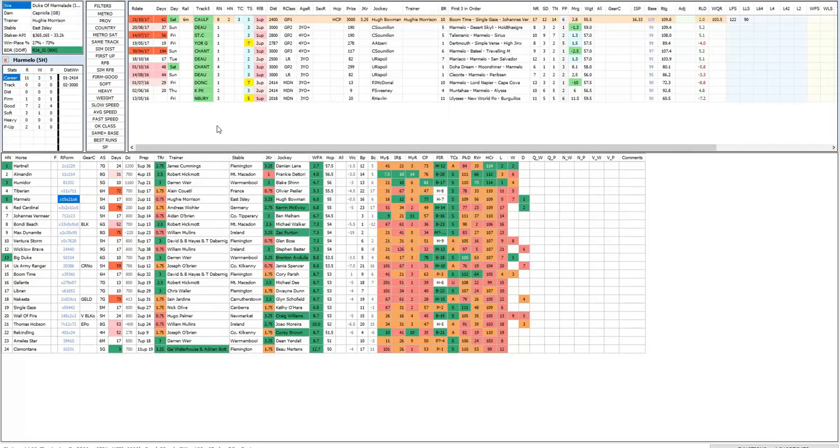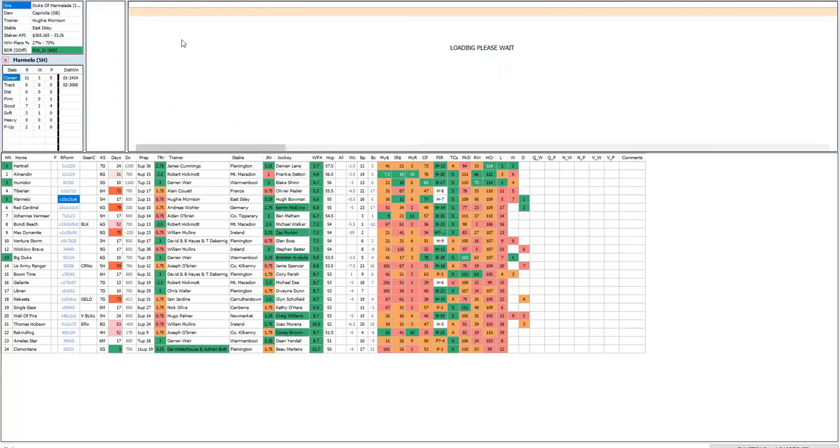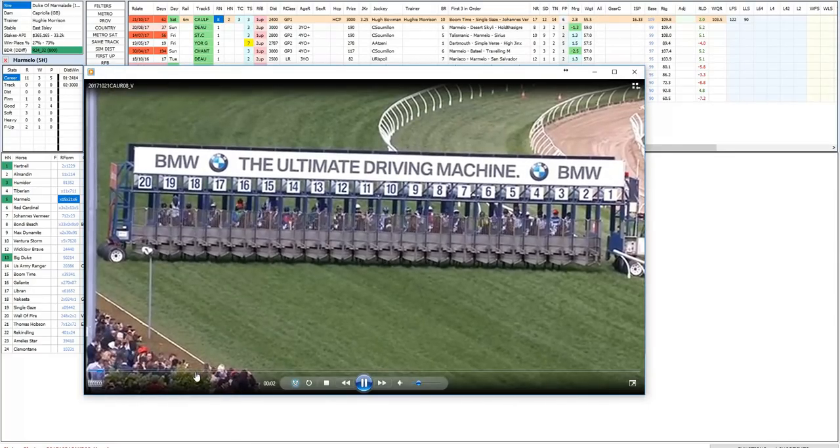Marmello, the Spruik horse from the Caulfield Cup, his form before that is quite interesting. I'll show you a couple of replays before we look at the Caulfield replay. I'll just watch the Caulfield replay first, because it's here. Obviously great to see that he's had a run. He was 62 days between runs before this.